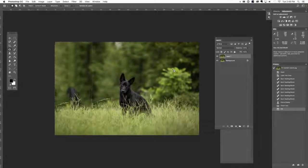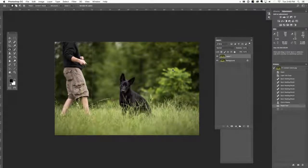So let's undo that with a Command Option Z and then a Command or Control D to deselect. Now this time I'm going to select the human, but I'm going to take my time, because there's this old adage inside of Photoshop that says select before you correct. And all that means is that if you take your time making a good selection, you will end up with much better results. So I'm trying to take my time and make this selection a little bit closer.